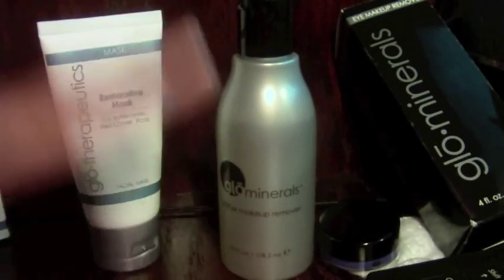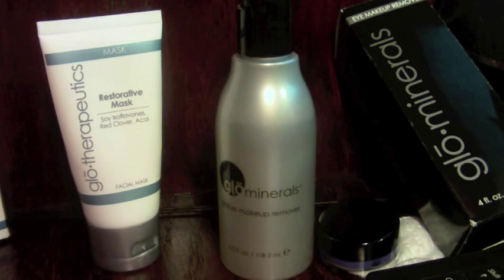Great product, great ingredients. I definitely plan on purchasing some of the hair care products in the future, just to try that out as well.